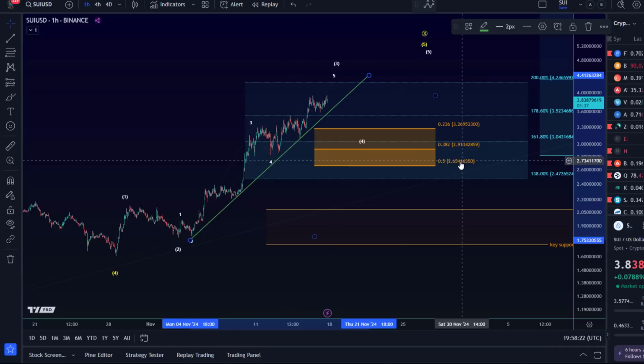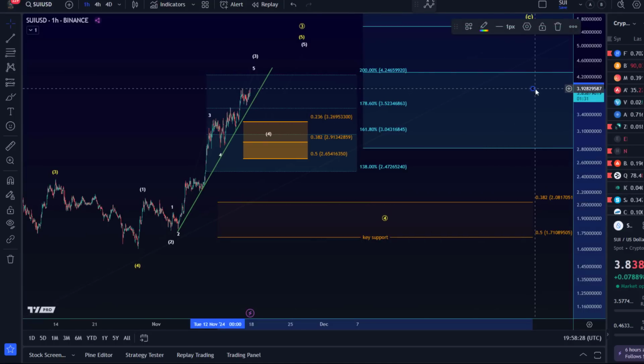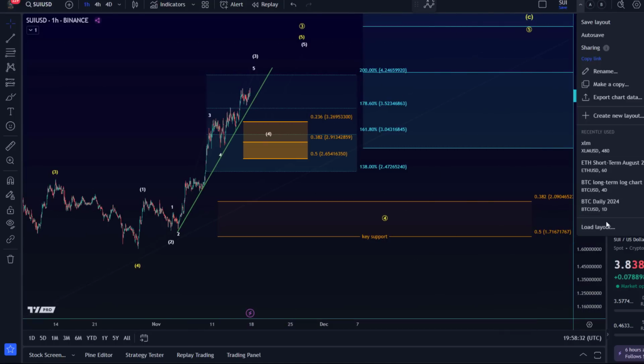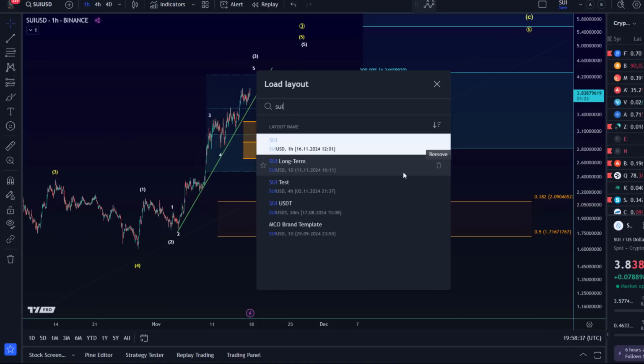And what happens if we break below 265? What would happen? Is it all bearish or whatever? No. But before we talk about that, I don't need to adjust it really. Let's talk about the larger time frame then. Let's go to the SUI long-term chart.